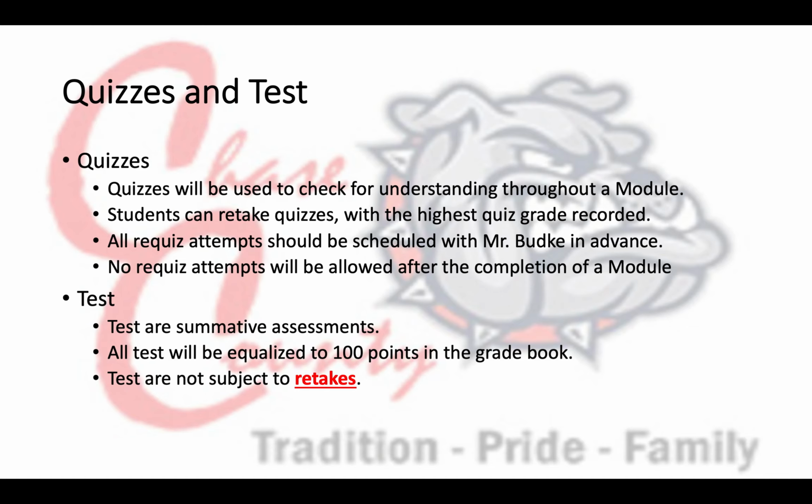Tests are summative assessments. That means we're going to put everything together. All of the tests will be equalized to 100 points. That's with the exception of the final. We don't take a final in every class, but if we have a final exam, it's a 200-point exam. So all of those would be equalized to 100 points, so that normal module tests will be the same for each module.